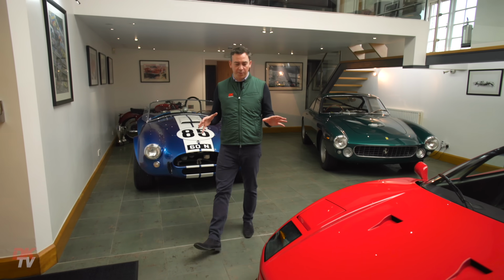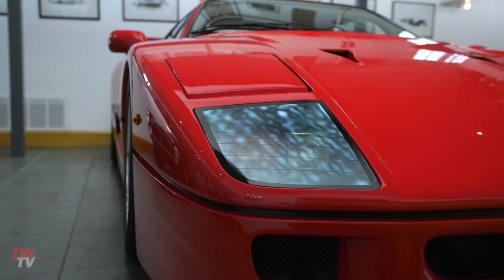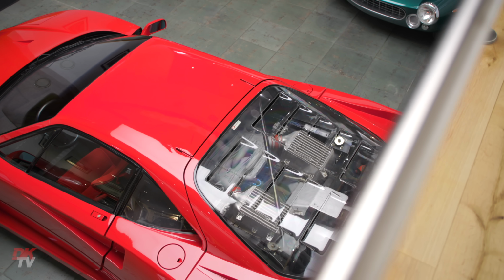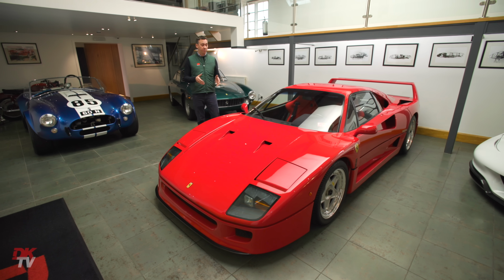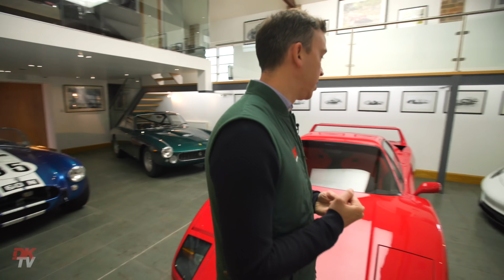Next up, this F40. This is one of 10 cars that we've sold this year. This one's already sold. It hasn't even hit the website. We're hoping that before Christmas we can get that number over 11. This is a car that we've actually sold twice in the past. It has just 3,000 kilometers from new and is an exceptional non-cat, non-adjust example.